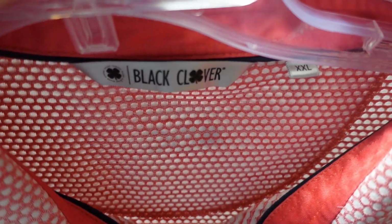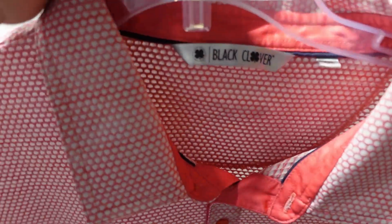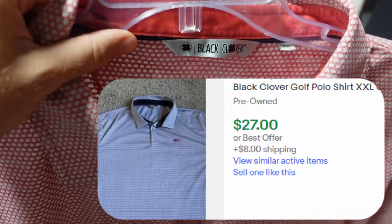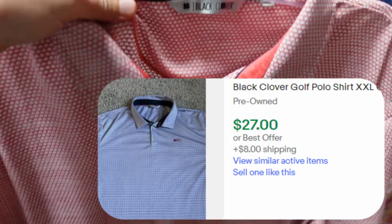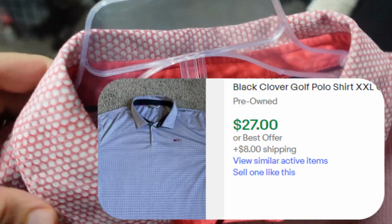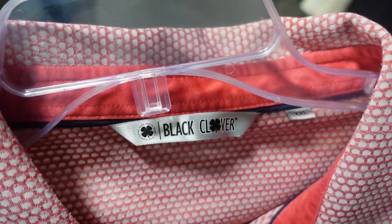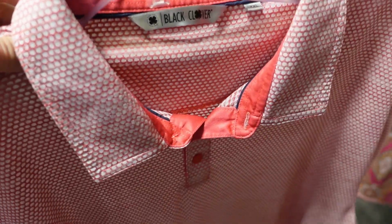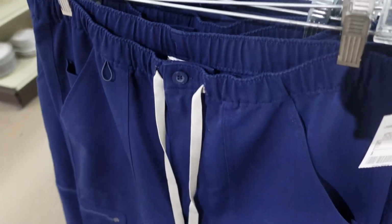This is also pretty good brand, Black Clover, good size, 2XL. That's what the back looks like. They want $5 for it, pretty good. I actually don't know what these go for. I've never sold their polos. I've sold their shirts and more outdoorsy clothing, but just for a polo, I don't really know what these go for, but it's usually a pretty good brand. So if I had to guess, like 25 plus shipping. So I would think like over $30 shipped. So we'll see.